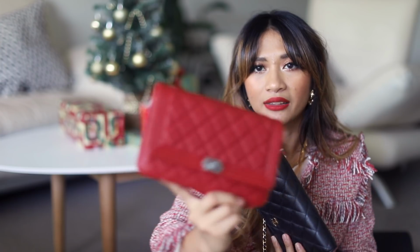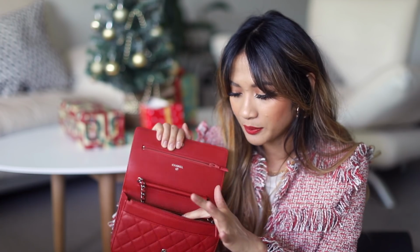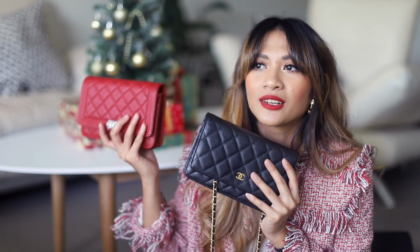So this one is the Le Boy Walk with caviar leather and ruthenium hardware. It doesn't actually have the back pocket, but I've found that it's still working out perfectly fine for me. I just sort of put everything in the pocket here. I've reached for these bags so frequently, especially at night when I'm going out for dinners. They're just perfect grab and go bags.